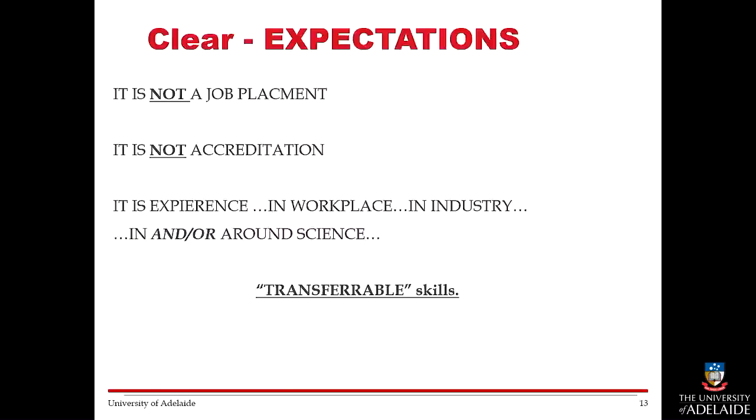So what exactly are they? I've just mentioned all that. They're not a job placement. It's not accreditation. In and around the university, the term internship means different things. If I'm in accounting, I want to do an internship so I get my foot in the door and they get to know me and they'll employ me. If I'm up at the vet school, I need to do a certain number of hours of delivering calves or whatever they do up there, to get my accreditation. So those are different aspects of work placements or internships.